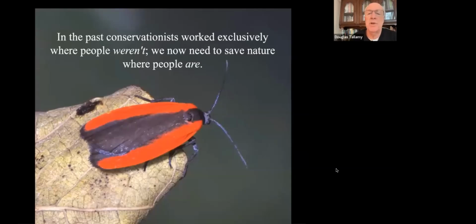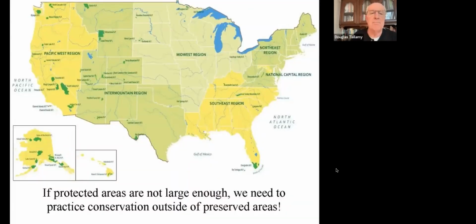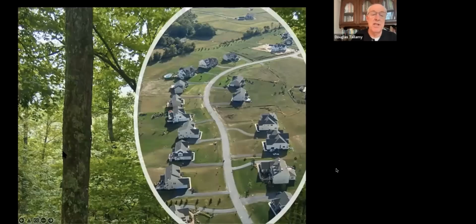In the past, of course, conservationists worked pretty much exclusively where there weren't a lot of people. So we now need to practice conservation where there are a lot of people, because that's pretty much everywhere. And I'm not just talking about conserving what's there, I'm talking about restoring what is already lost. So in other words, we have to find ways for nature to thrive in human-dominated landscapes, not hang on by a thread, but thrive. So if protected areas are not large enough, we're going to have to practice conservation outside of those protected areas, outside of preserved areas. So we're going to have to practice conservation in areas like this, but also in areas like this.